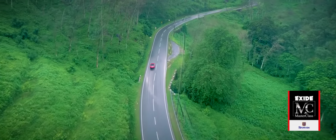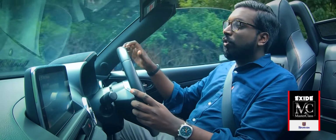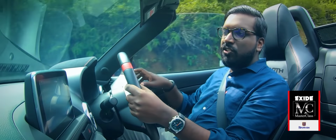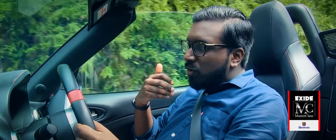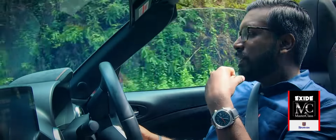So yes, the 124 Spider is a proper sports car. In fact, some would argue that it's more pure than the 718s we were testing earlier. Because this doesn't have things like active suspension and dynamic engine mounts. Those sort of things really do help you enjoy the 718. But when you lack them, you're able to harness this car's power just a little bit more.